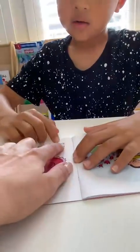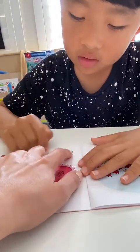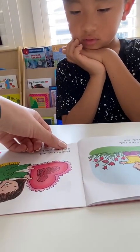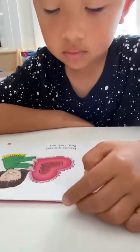No. What does it say? Heart. No. This one. What are you going to do? No. What does this say? The R. R word. R-E-D. Look at. R-E-D. Under. What does this say? Red. Red. Good. Okay. Next page.